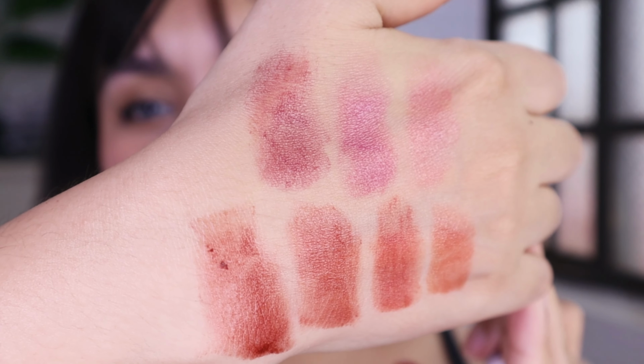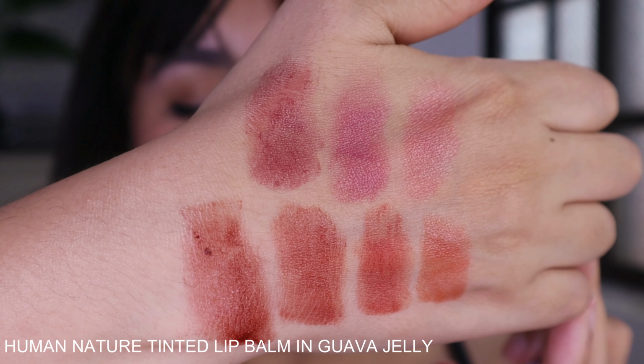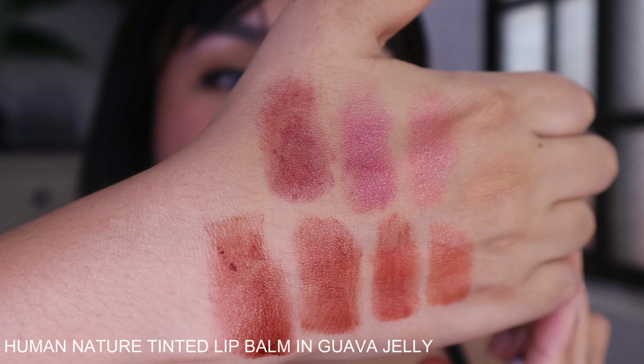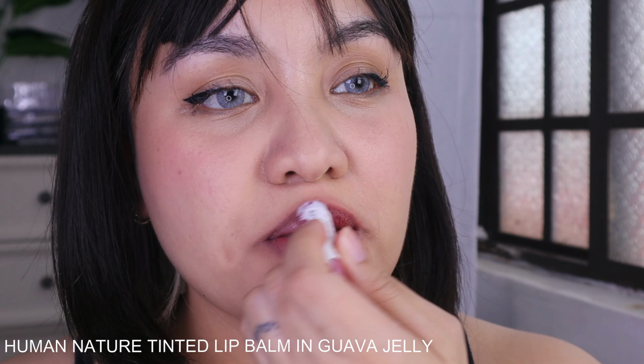I'm so sorry guys for my butchered swatch. But the next shade we have is called Guava Jelly. At ito si Guava Jelly, oh my God. This is like another purpley or violet pink. Pero meron siyang hint of brown. So mas tolerable siya compared kay Tulip Bloom. So this is Guava Jelly.